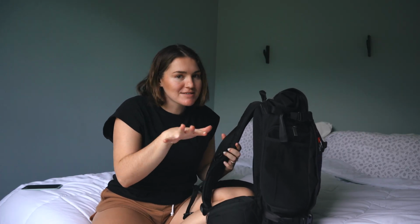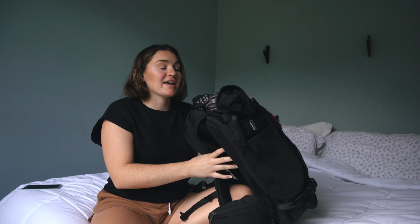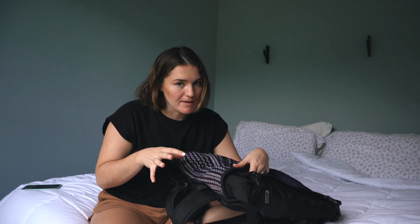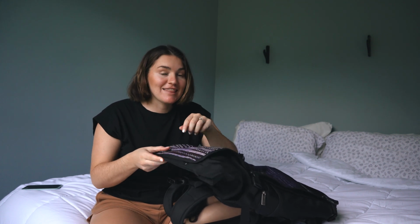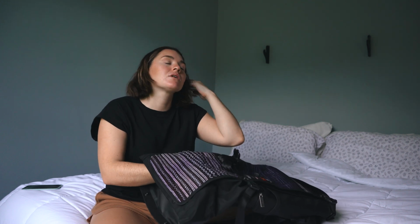So I'm gonna try and keep it as real as possible. Another thing is actually about the storage. Now, there's ample storage on this bag. There is enough storage on the outside, but on the inside, there is little to none. And what I mean by that is not that there's no storage, there's no organization or compartmentalization inside the bag.